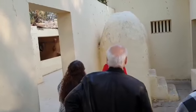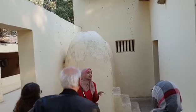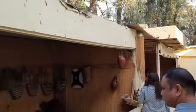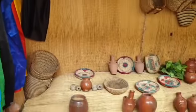Okay, so group number 12, have you ever seen anything like this before? No. This is something that we call granaries or silos. That's the place for the market trading system before the invention of money or currency.